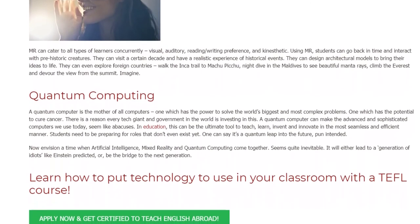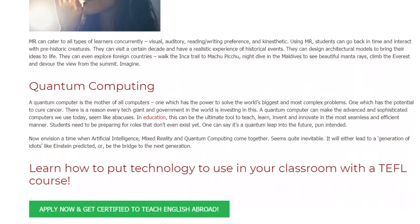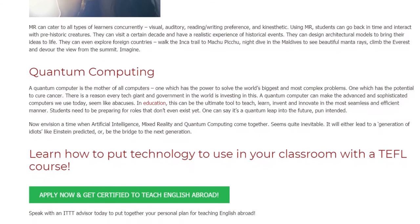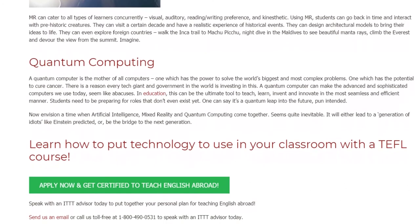In education, this can be the ultimate tool to teach, learn, invent and innovate in the most seamless and efficient manner. Students need to be preparing for roles that don't even exist yet. One can say it's a quantum leap into the future, pun intended.